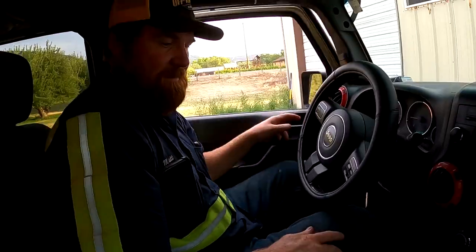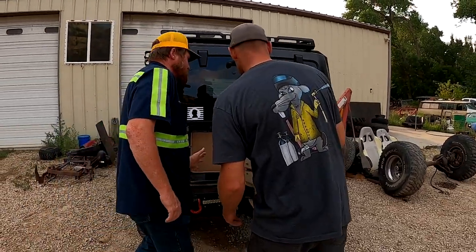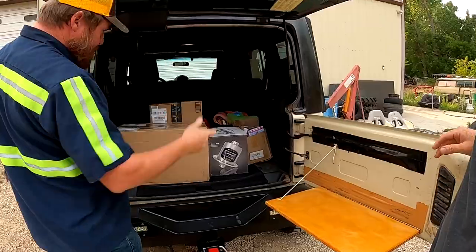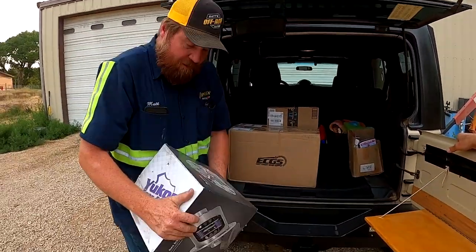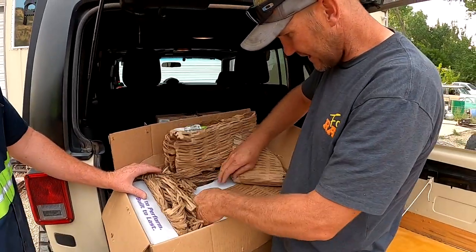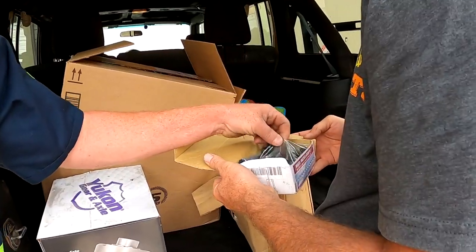All right, let's see what we got. So all the stuff's in the back here. What's that thing? That's for overlanding. Sweet. That's for cooking your pancakes. Well, that's pretty nifty. So this is for the 44. It's a Yukon posi. This is from East Coast Gears. So we got locker and gears. I'm happy with that. Oh, this is his new lug nuts.